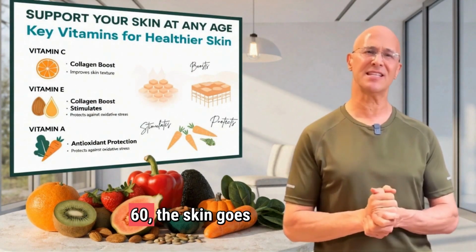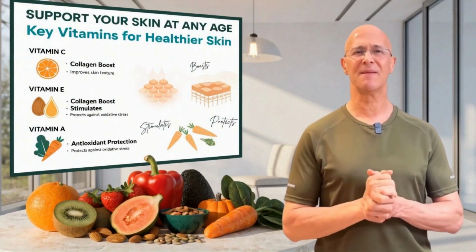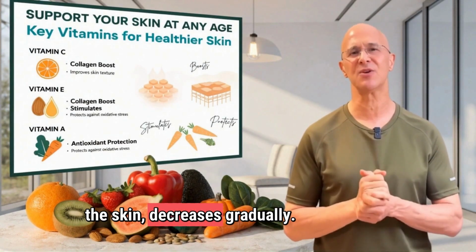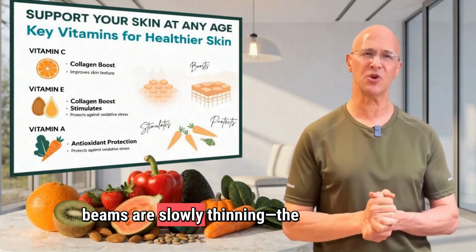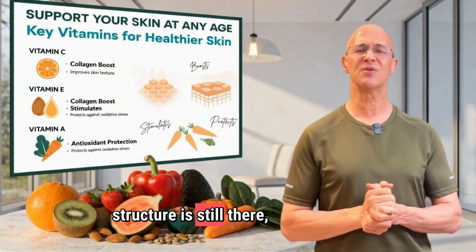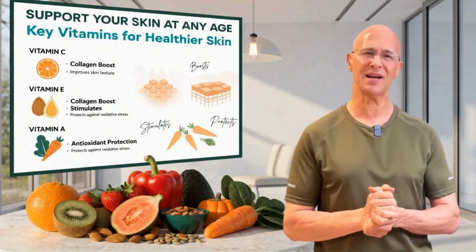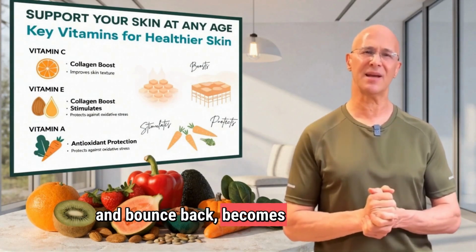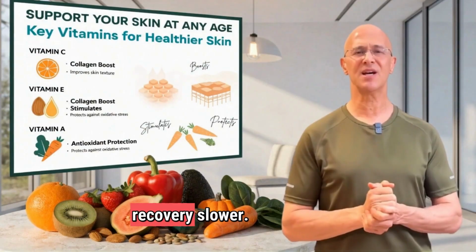After the age of 60, the skin goes through subtle but very important changes. Collagen, the protein that acts like scaffolding under the skin, decreases gradually. Think of it like a building whose internal beams are slowly thinning. The structure is still there, but over time the walls begin to sag. At the same time, elastin, the component that allows skin to stretch and bounce back, becomes less abundant, making expression lines more noticeable and recovery slower.